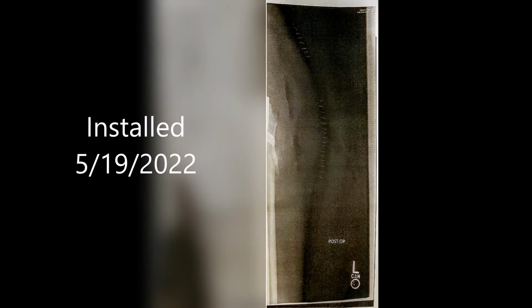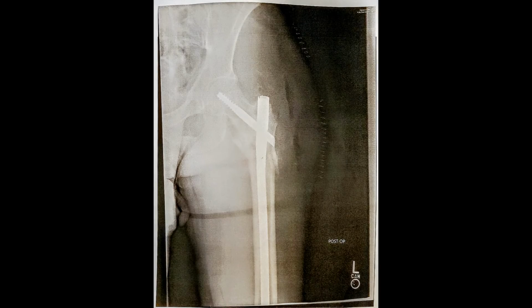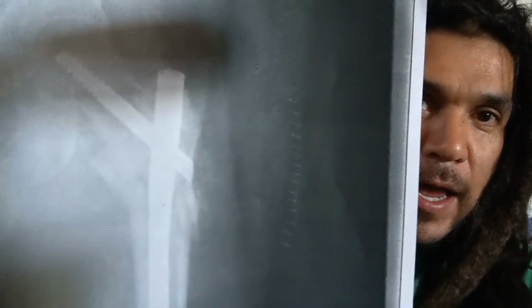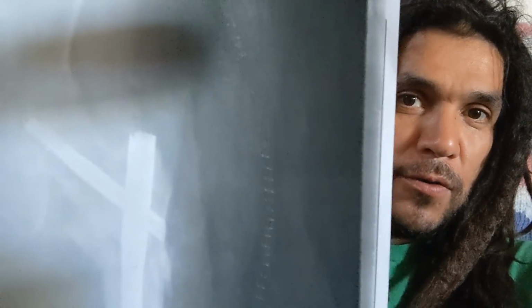I'm back home, so I ended up getting copies of the x-rays, the new one and the old one. So here's the old one, and here's the new one. As you can see, I have a whole new setup.